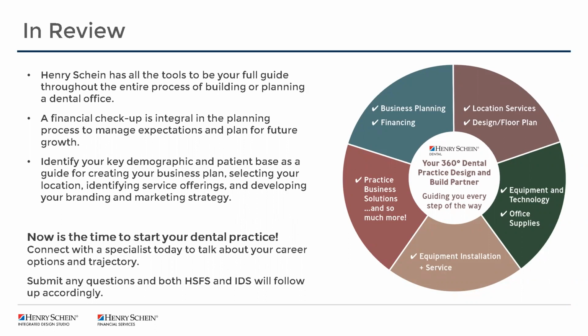Think about your key demographic areas and your patient base as a guide to help you create your business plan, select your location, figure out your service offerings, and develop your branding and marketing strategy. As mentioned, the Henry Schein Business Plan tool can absolutely help you through that process. So make sure you take advantage of it.